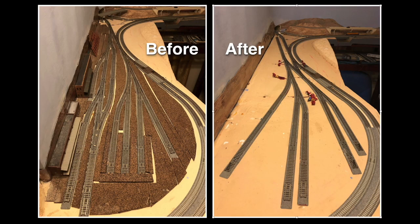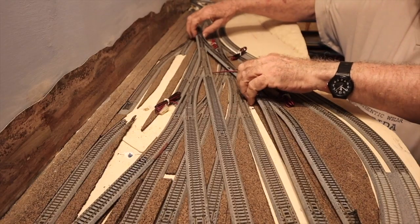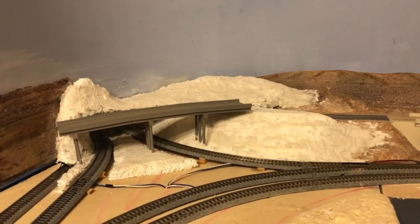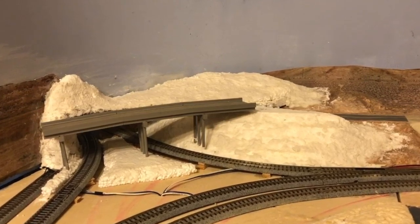I began this renovation by rearranging the track at Evanston in a way which is now much more functional and satisfying. I use Kato Unitrack on my layout. It's easy to rearrange the track when you use Kato Unitrack. After rearranging the track at Evanston, I turned to the Granger area and began to work on hiding the hole through the scenic backdrop here.